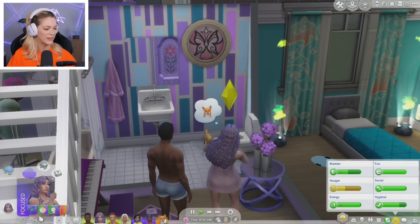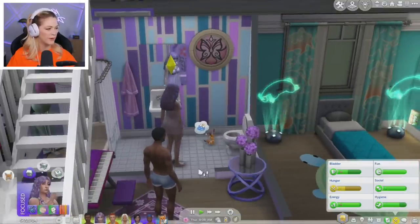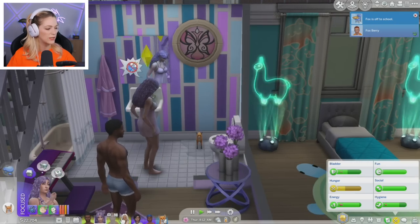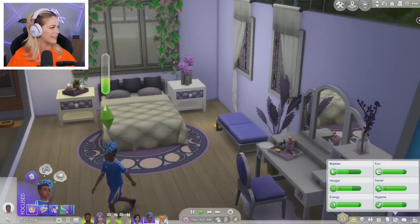And the fox is getting dirty again. Come on. Oh, Flame, stop rolling. Stop getting dirty. Don't play in puddles. Mom's gonna lecture Flame about it. Bye, Fox. Have fun at school today. Violet's headed to school. Slate is headed to school as well. And Indy, last but not least, heading off to school.